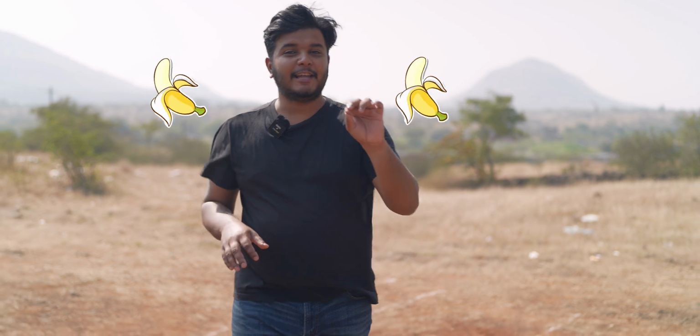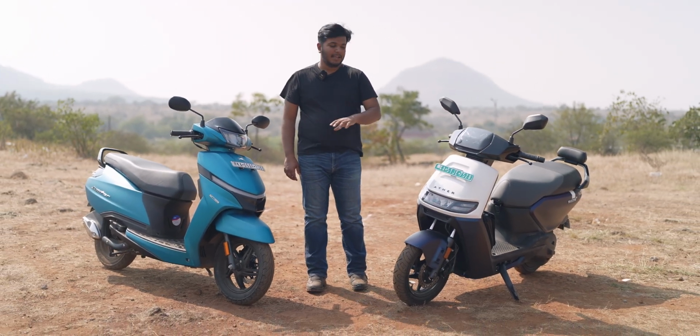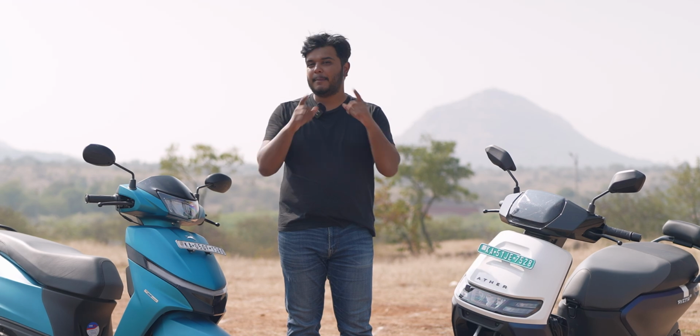Today, I have a comparo for you that is not exactly apples to apples, but both of our competitors can carry bananas really well. Well, jokes aside, I'm talking about the TVS Jupiter 110 and the Ather Rizta. The Jupiter has a decade-long legacy in the family segment, while the Rizta is the completely new scooter that has propelled Ather into the family segment. But which one should you buy? Well, I'm about to tell you.